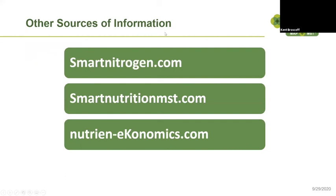I'm going to get into a couple of the questions that have come up or that were sent before. Can I apply enough MAP+MST in the fall to supply all the sulfur corn needs the next spring? Doc?